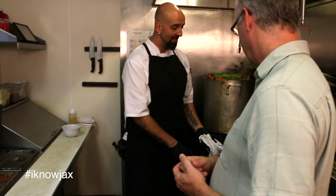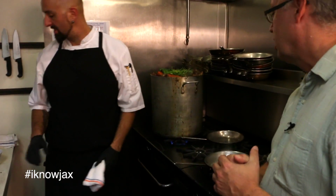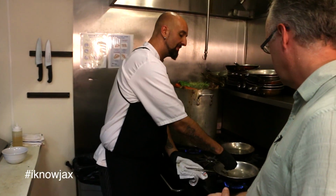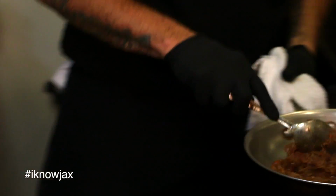So I got a pan here hot with a little bit of a white wine reduction in it, which is just wine reduced by half. And what I got here is about 10 to 15 little dried cherries. We're just gonna add a little bit of the goulash to it.